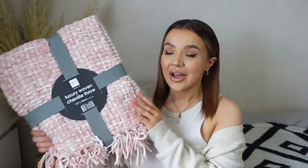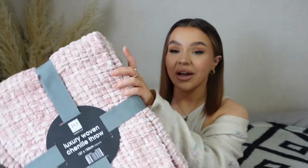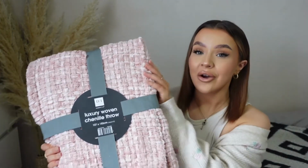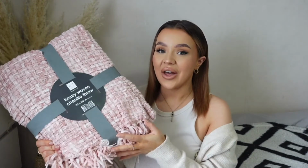This is a luxury woven chenille throw, which is 127 by 152 approximately. So a really, really nice throw, again new to their homeware collection. It's got this beautiful frill on the bottom. It is sort of a dusty pink, and you have a lovely crosshatch feature all over the throw as well. I thought it was a really nice throw to snuggle up with, and it was so cute, and part of their new arrivals with their homeware range expanding. So they will list new homeware pieces every single week, which is really exciting.